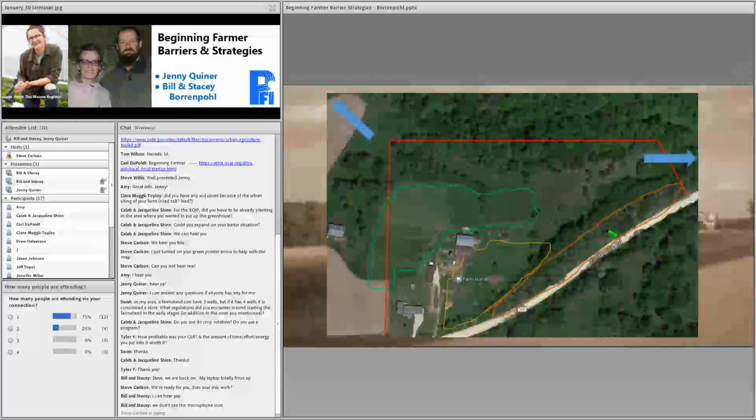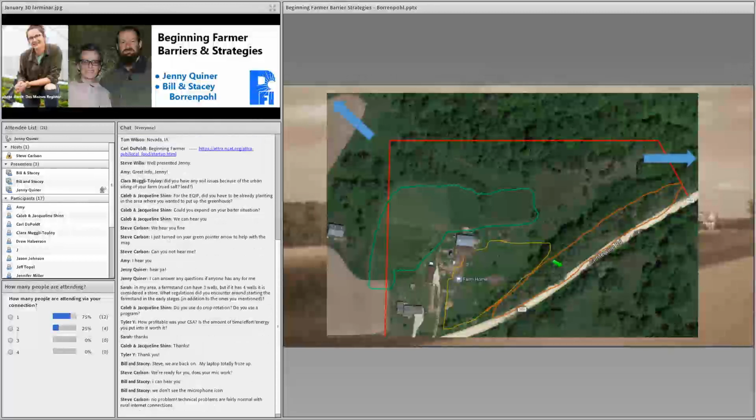So I'll go ahead and start to pick up here on the PowerPoint. What I was saying is that this green arrow shows where we're going to have a goat area down here. We find goats are very like brush and are excellent grazers with the cattle, but do like their own brush area. And this area next to the county road has a lot of brush in it, so it'd be nice for them to work that area over the next few years.